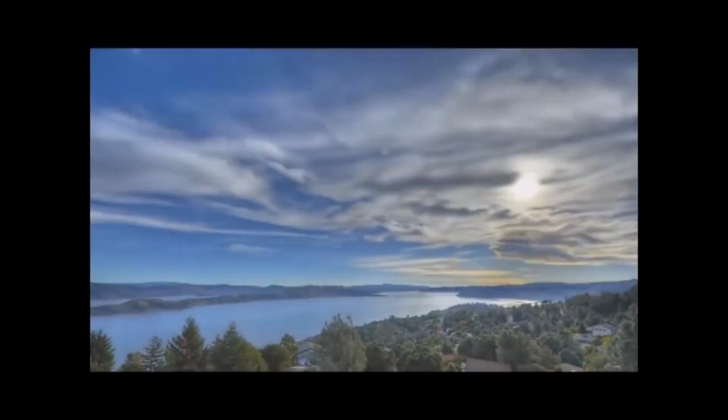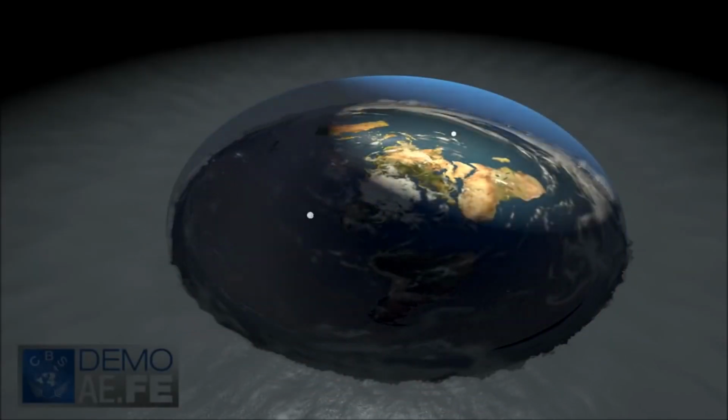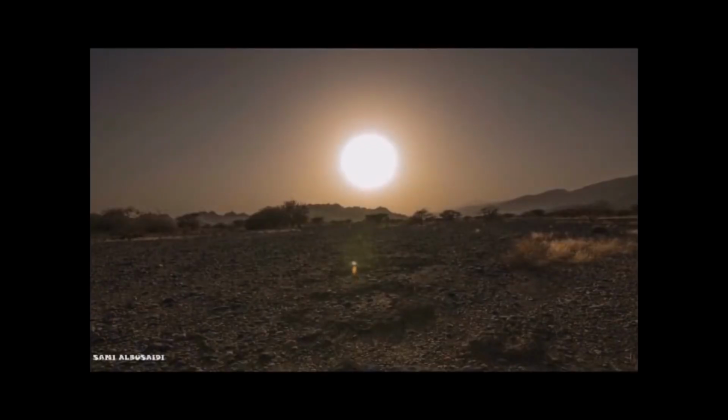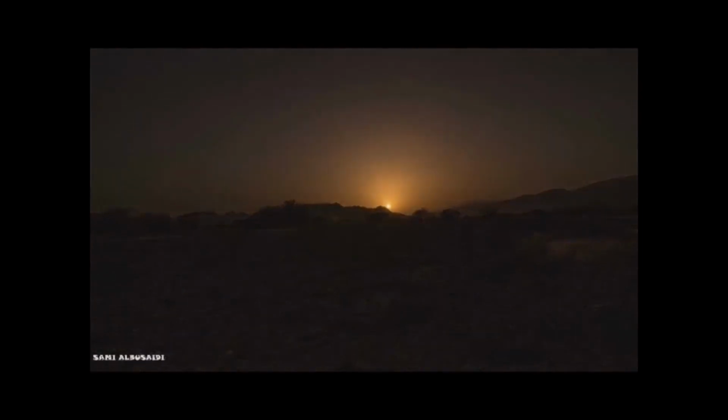The sun only gives light to about half of the plane, while the other half is night. Although there has been much debate about this in the community, I think we can all agree that it is the sun circling above us, not the other way around.